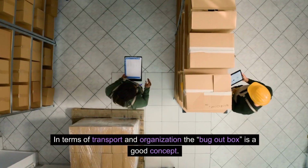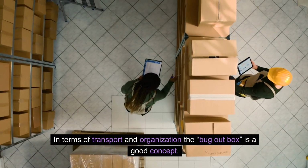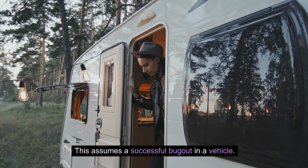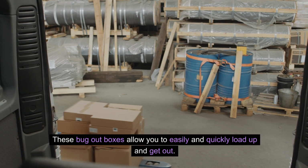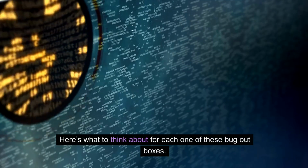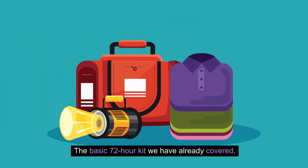In terms of transport and organization, the bug out box is a good concept. This assumes a successful bug out in a vehicle. These bug out boxes allow you to easily and quickly load up and get out. Here's what to think about for each one of these bug out boxes. The basic 72-hour kit we have already covered.